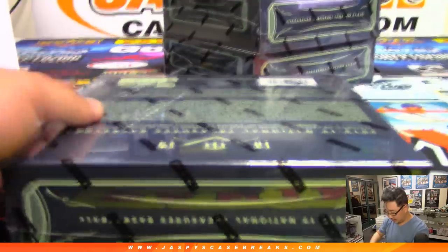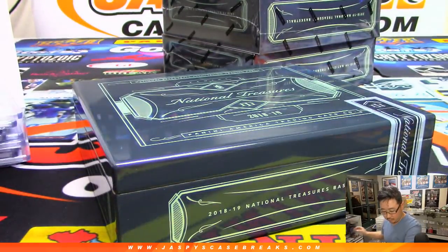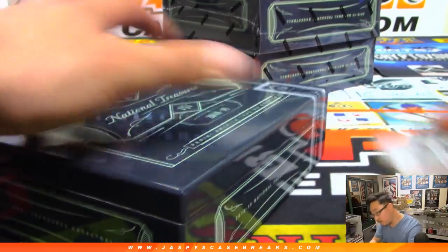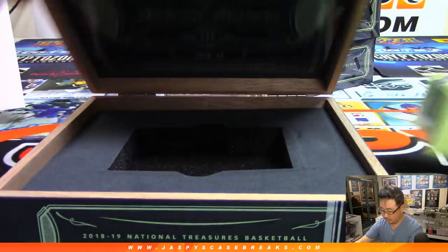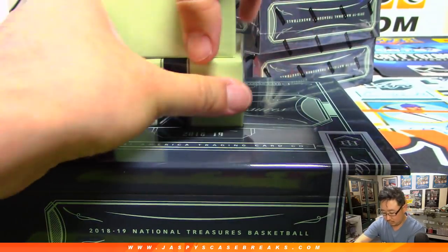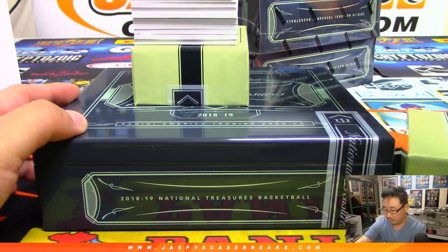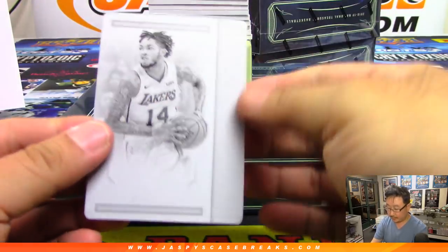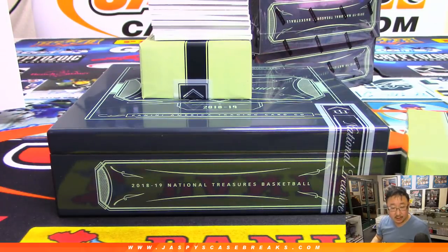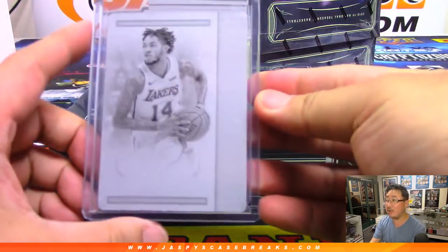All right, next box. Plate, a Laker. That's Brandon Ingram from NT, 17-18 NT. And so that goes to, that's number one. That's Tony Barkey with number one. There you go, Tony.